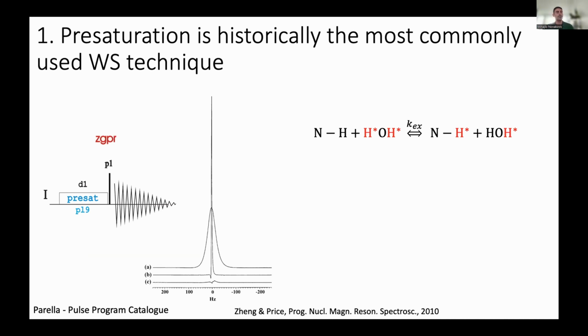Super simple, you just irradiate for a long time, at any time that you wait in your pulse sequence, and most commonly during your D1. And basically the water, from this very broad and big signal, if you set the parameters correctly, you can basically kill almost all of the water protons.